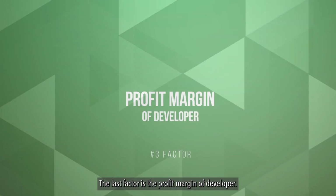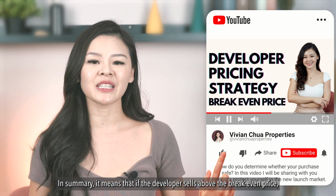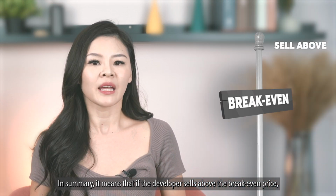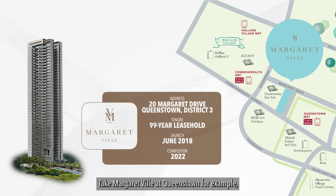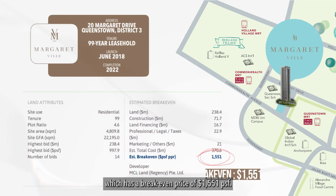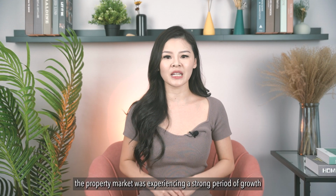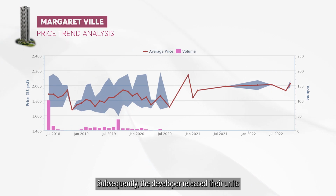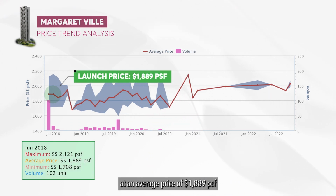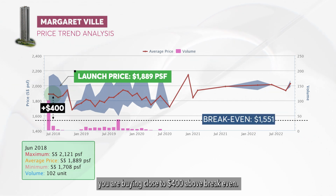The last factor is the profit margin of the developer. In my previous video, I've explained the importance of break-even price. So in summary, it means that if the developer sells above the break-even price, they will make a profit, while selling below it will lead to a loss. Take Margaretville at Queenstown for example, which has a break-even price of 1,551 PSF. In June 2018, the property market was experiencing a strong period of growth and there was a shortage of brand new properties. Subsequently, the developer released their units at an average of 1,889 PSF, and entering during this period would mean that you are buying close to $400 above break-even.